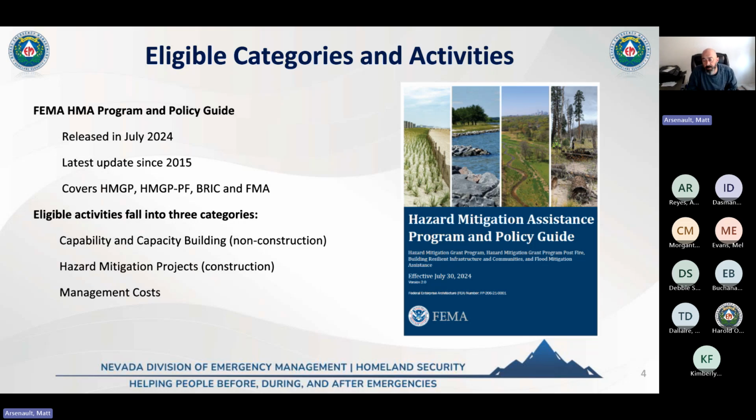It covers, like I said, the Hazard Mitigation Grant Program, which is post-event. It covers the two annual programs, which are Building Resilient Infrastructure and Communities, and Flood Mitigation Assistance. So this one guide is like the umbrella encompassing all the grant programs that apply under hazard mitigation assistance.